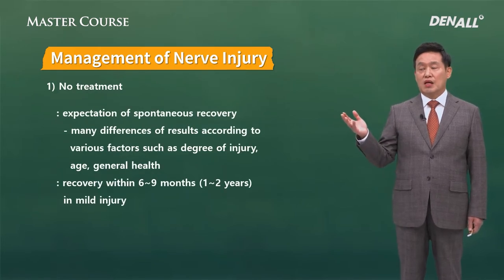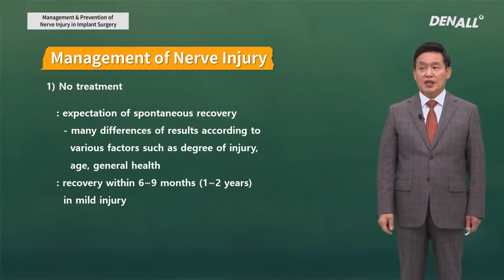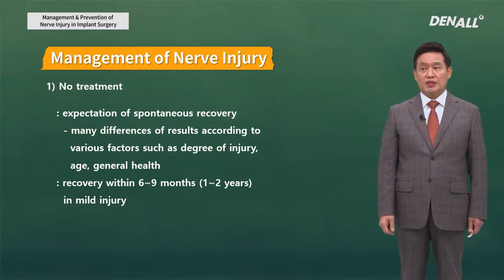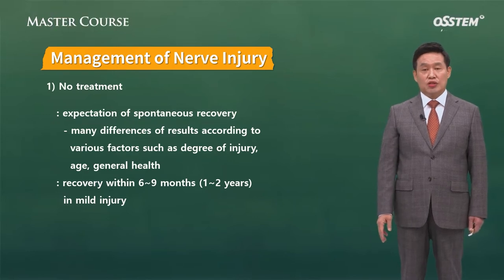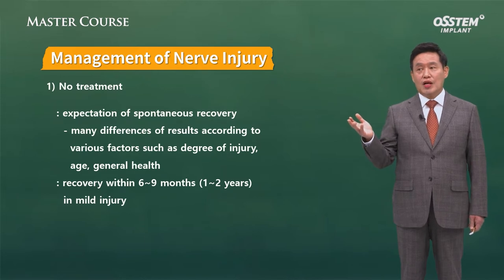Once nerve injury occurs, and if patient complains of paresthesia due to nerve injury, we just wait without treatment. We wait for spontaneous recovery. In recovery of nerve injury, different factors come into play, like the age and systemic health and the level of injury. Depending on the degree of nerve injury, we anticipate the level of recovery. It is very difficult to do nothing.